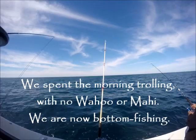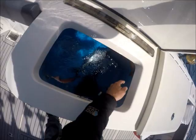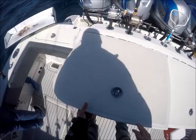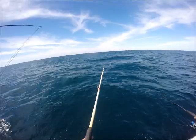Beautiful. All right, out here on Hospital Rock. Line's on bottom. Caught a couple Vermillion snapper already. See them in there. Beautiful fish, blue runners, couple bait fish, bonita. There was a bonita in there. Come to Papa.